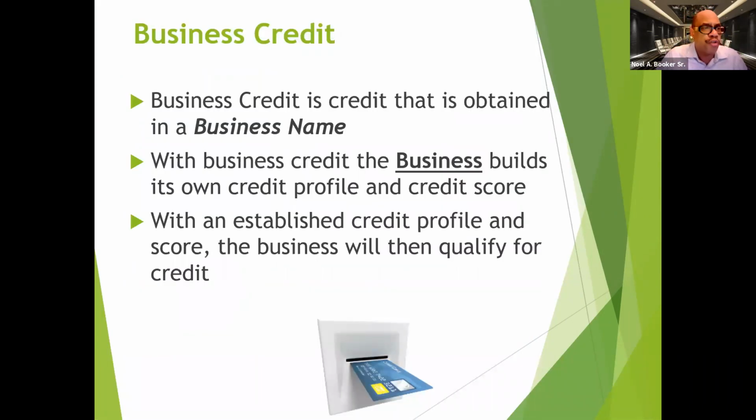Let's get started. Business credit. Well, what is business credit? Business credit is credit that is obtained in a business name. With business credit, the business builds its own credit profile and credit score. With an established credit profile and score, the business will then qualify for credit. Okay?